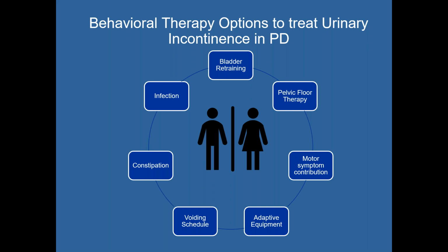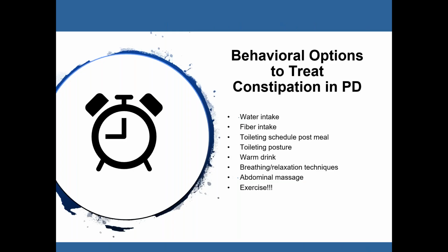Individuals with Parkinson's do not do well with the medications that are typically used to treat overactive bladder symptoms in other individuals. It tends to cause more constipation, which is extremely common in people with Parkinson's, as we saw, and it also can cause cognitive deficits to be worsened or more challenging than they would have been if they already have some cognitive deficits. It really can enhance that. And so we want to look at some easy things to do.